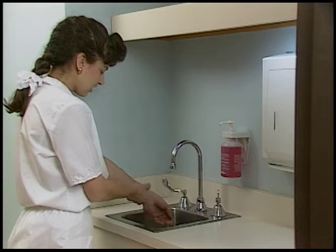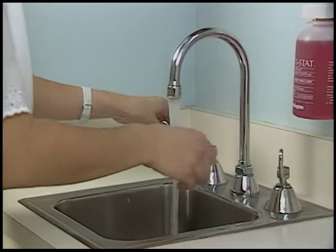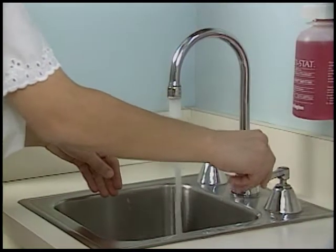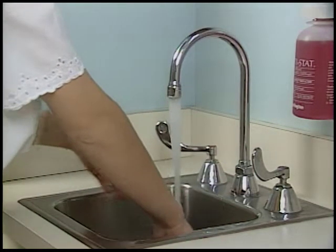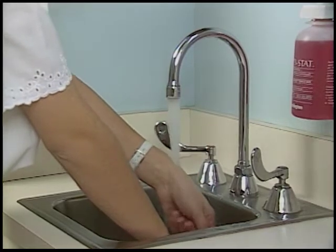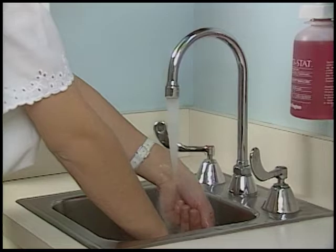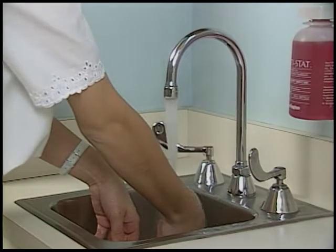If you wear a watch, push it up 4 to 5 inches above the wrist. Germs tend to get stuck in the irregular surfaces of jewelry, especially rings, which can harbor bacteria. Adjust the water temperature to warm. Warm water makes a better lather than cold and removes less protective oil from the skin. Hold your hands lower than the elbows. Your hands have more germs than your wrists, so the flow of water should be from cleaner to dirtier.